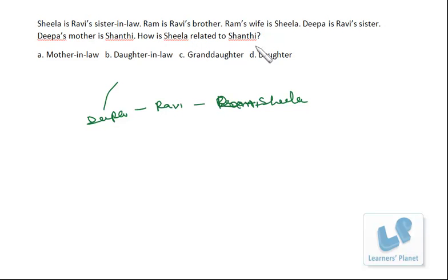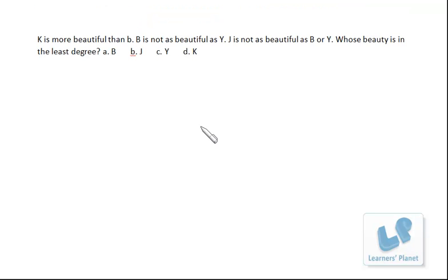So how is Sheila related to Shanti? That's a daughter-in-law. Sheila is daughter-in-law of Shanti. Simple. This question.